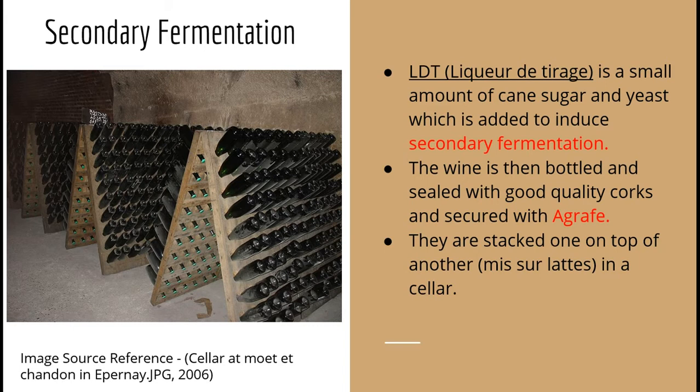Once the blending is complete, the still wine, or the wine that is created, is bottled, and a mixture of sugar and yeast, which is called liqueur de tirage, is added to start secondary fermentation. I relate this back to method Champenois and understanding of fermented and bottled. This is what it means. Secondary fermentation for champagne will always happen in the bottle. Now, when the secondary fermentation happens in the bottle, the bottles are sealed with the crown cap and are kept in a cellar. A cellar is a room or a place where the champagnes are stored.